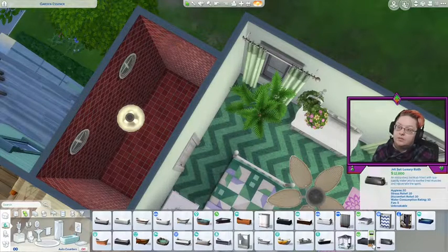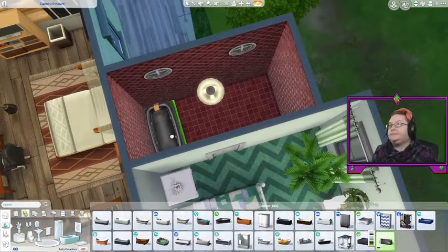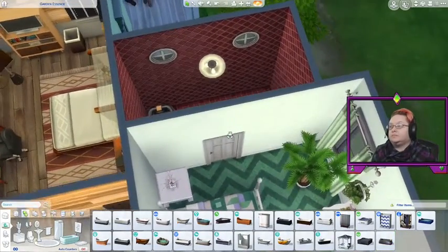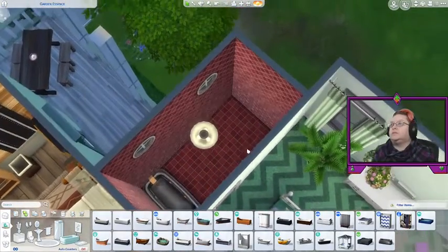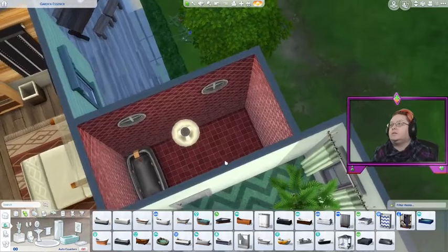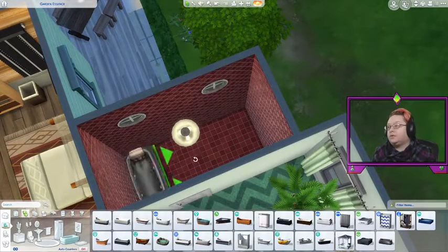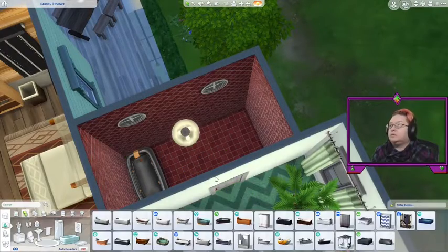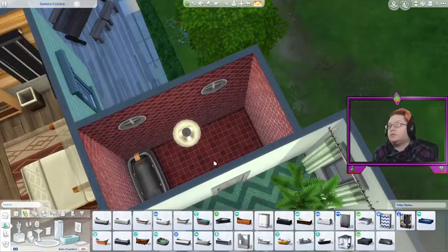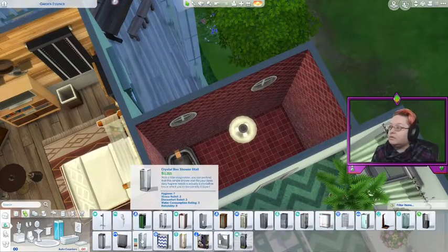I think I want to do this one. And if I turn this around, I could put those across there. All right. Perfect. I want the black one.